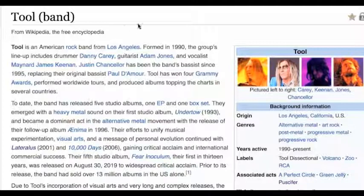Tool's an American rock band from Los Angeles, formed in 1990. Danny Carey, the drummer, guitarist Adam Jones, vocalist Maynard James Keenan, and Justin Chancellor has been the band's bassist. Okay, I'm not going to read all this. We'll let it go. And Maynard James Keenan, when I read it, just pops to me.